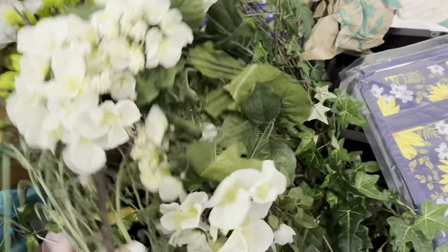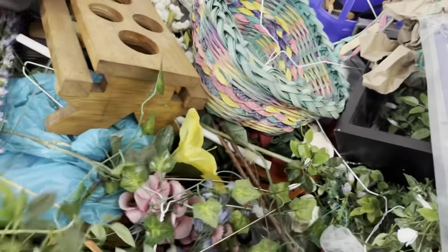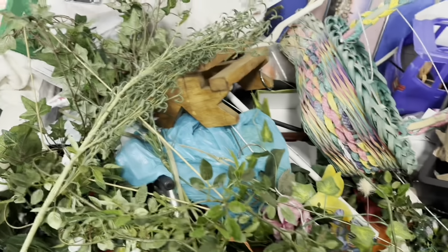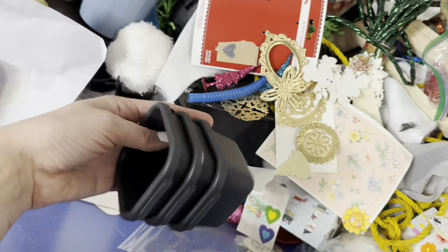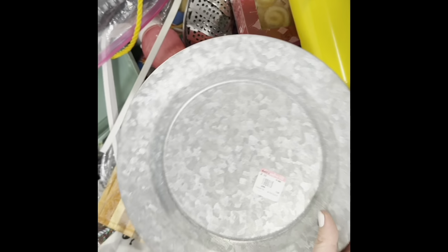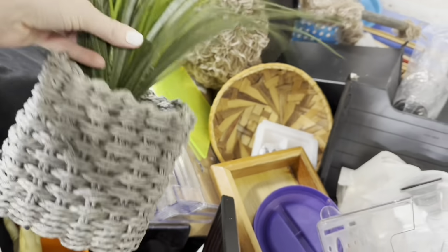I often find floral arrangements, and sometimes I'm just interested in a few things out of it. And that's the beauty of shopping at the Goodwill outlet. You can just pull out what you want. I thought this was really cute. I like the texture on it. It did need some filler inside, but I figure I can easily add some moss or some rocks.